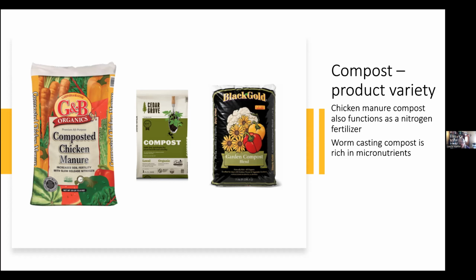And they have the OMRI seal here that you can see, as well as the Washington one from the Compost Council. And then here's the Black Gold compost, which also has an OMRI seal. GB Organics has the OMRI seal. And many of these in other places, I think this is probably a compost seal of some sort, because composting is highly regulated.